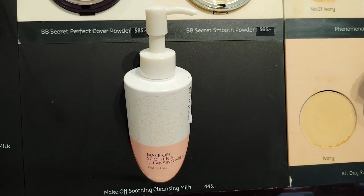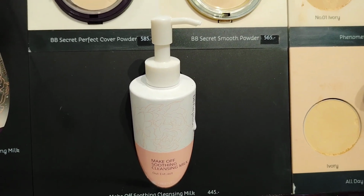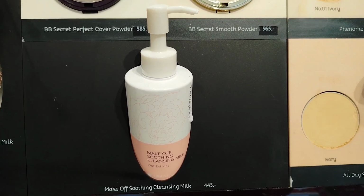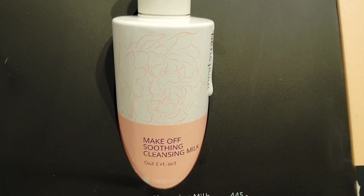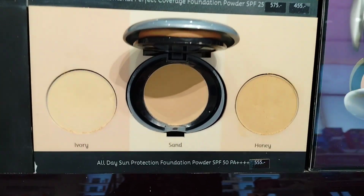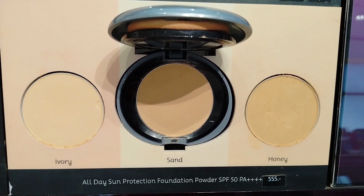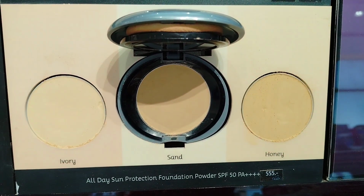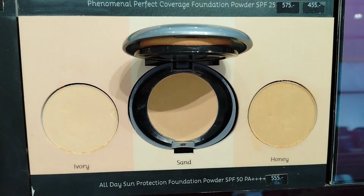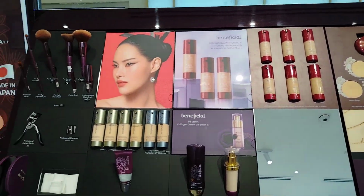Like, it's super gentle on the skin when you want to take off your powder, your makeup. So, this one is a very good brand. If you're gala like me, they have this foundation. All day sun protection. It already has SPF 50. So, it's all here in Oriental Princess.